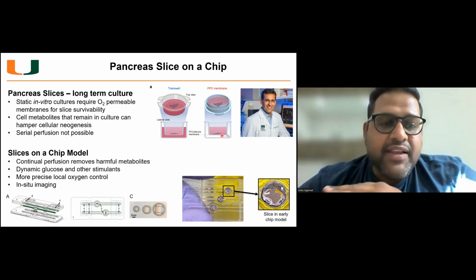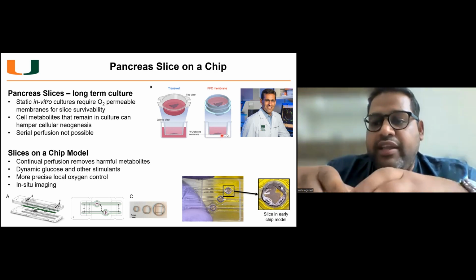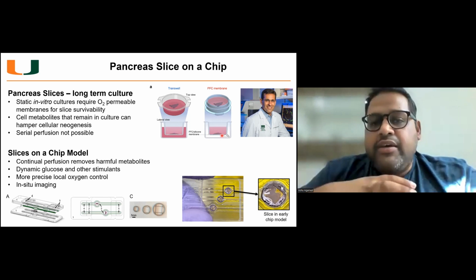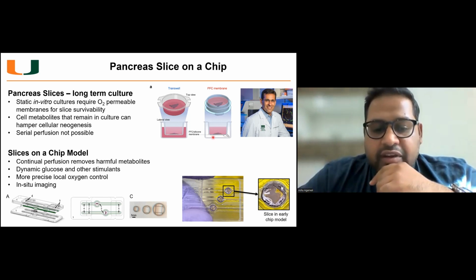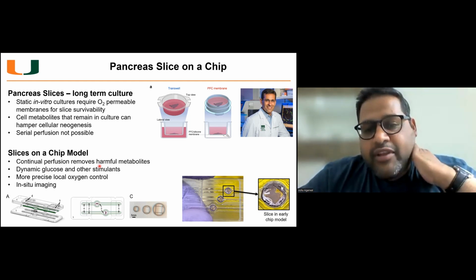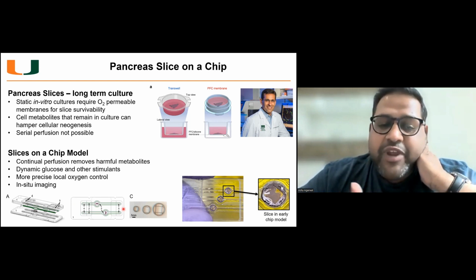So these pancreatic slices are very, very interesting as a model system, because here you've got the entire tissue, not just the islets, talking and surrounded in the context of the exocrine and the other cell types that might be important. So he and I started talking to each other, and we thought we could just plop those slices into a chip and flow out the harmful digestive enzymes that would chew up the islet in a static culture. And just having continuous perfusion would help us also maintain their lifetime.